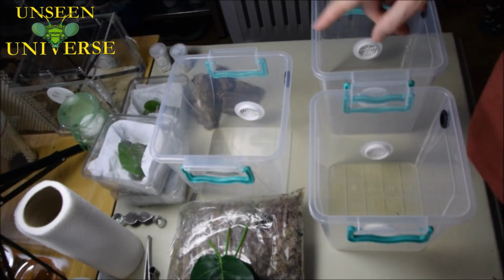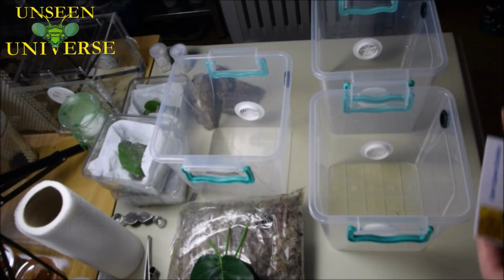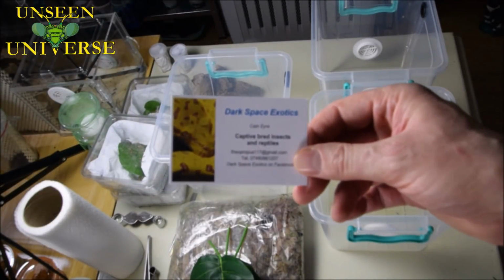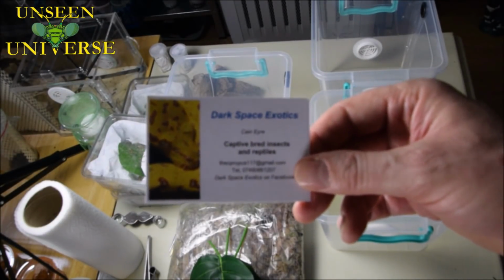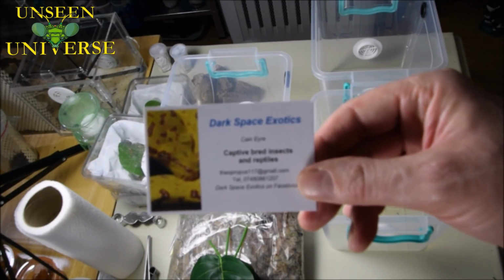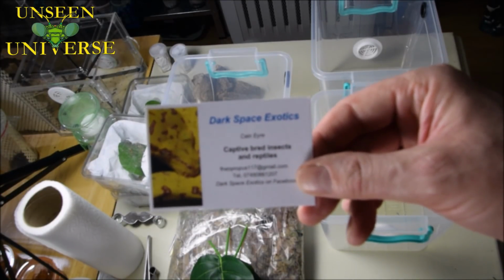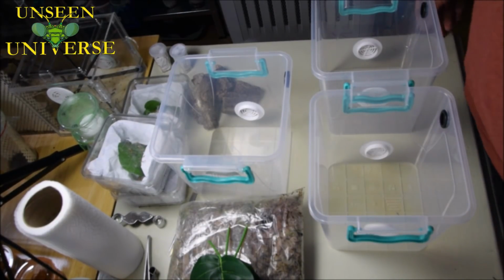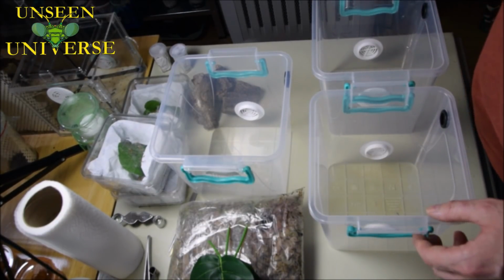I just need to set up these rehousings. So anyway, these came from Kane Air, a buddy of mine from Dark Space Exotics. See if we can see his card there, look. So there we have it. He was after some money for ham, so I obliged by taking off him three of his huntsmans. So, let's get cracking, shall we?